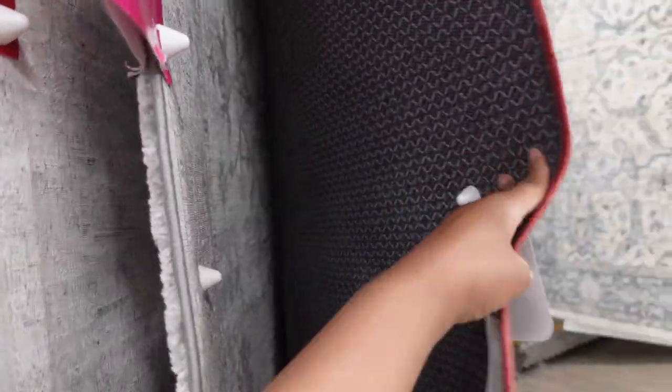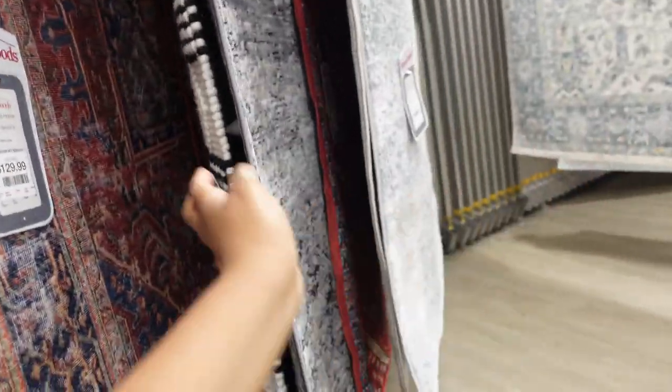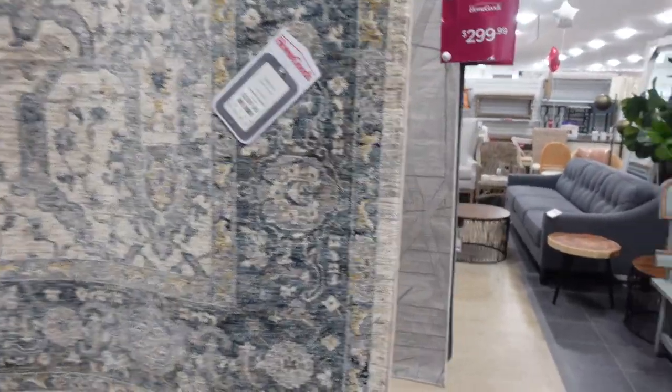Period. They have a lot of rugs. I'm looking for a cream and black rug, maybe like 10 feet. Because I think our couch is gonna be like an actual color. It's not gonna be a neutral, it's gonna be a pop of color. So for the rug, I wanna do something neutral, but still, you know, it still gives.